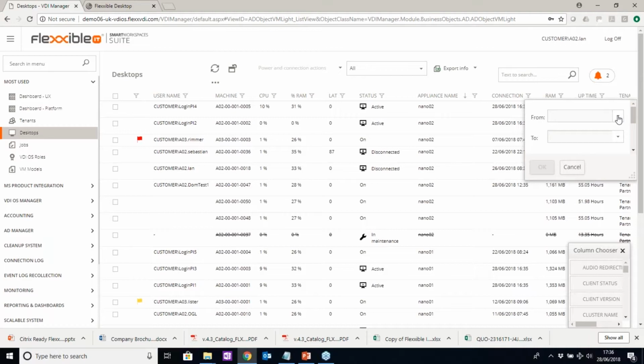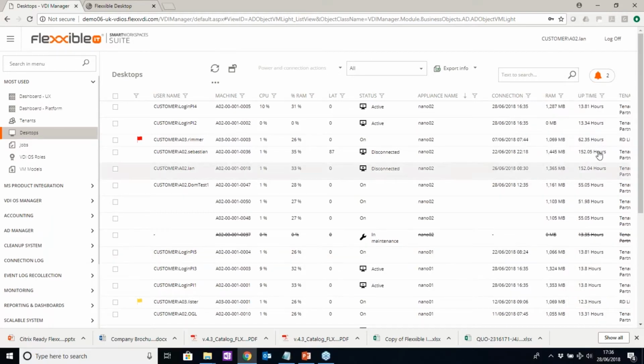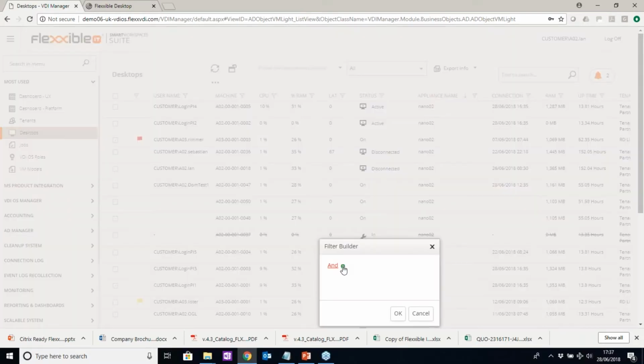So in this case, I can choose appliance name contains 02, for example, and that will then drill down and provide me specifically the relevant information, the contextual information that I need to view based on my requirements.